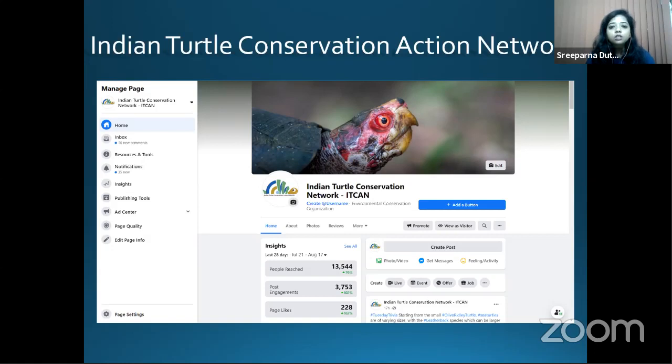The Indian Turtle Conservation Action Network was formed after the recommendation from the National Meeting of Freshwater Turtle and Tortoise held in 2011. It is a platform for exchange of knowledge between various stakeholder organizations and researchers, and it is also a platform for bridging the gap between freshwater turtle conservation and marine turtle conservation.